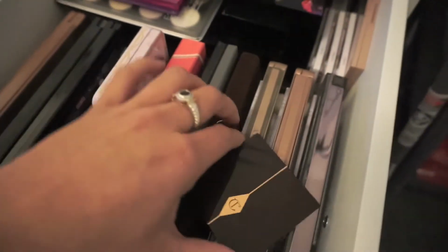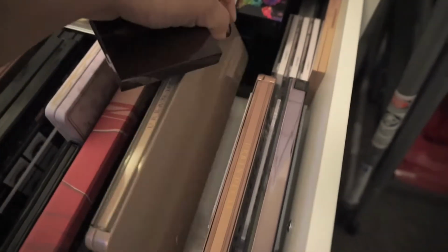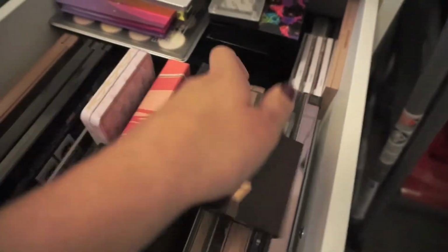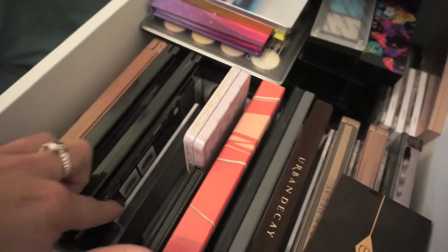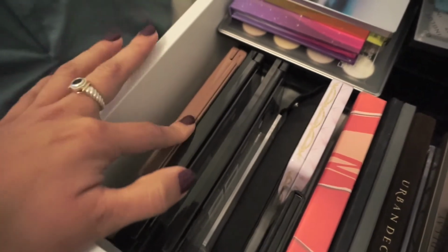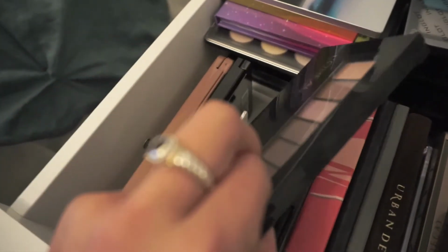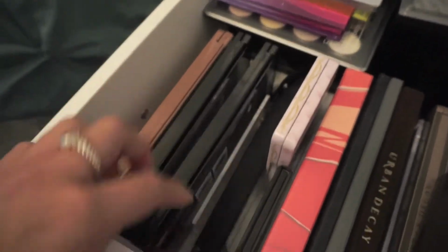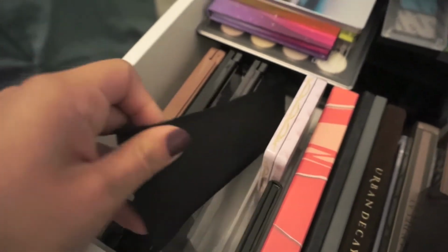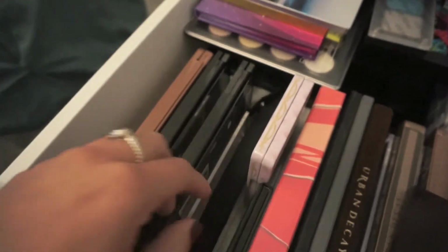But these are actually in letter files, I think they're called. Yeah, so they all fit individually, which I really like. And I got these from the Container Store as well. So I have the Semi-Sweet Chocolate Bar palette from Too Faced, a couple of L'Oreal La Palette Nude, a Marc Jacobs palette that I keep in its case just so it doesn't get all messed up.